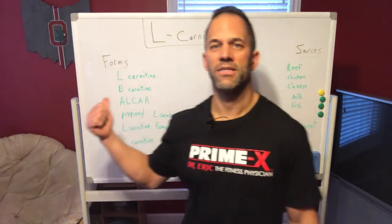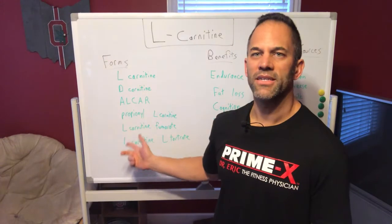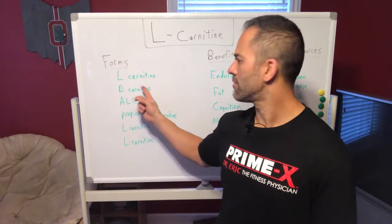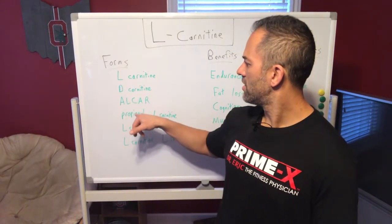L-Carnitine, again, it's an amino acid, and there are different forms of it. There's L-Carnitine and D-Carnitine. D-Carnitine is the inactive form. The L-Carnitine is what you'll typically see in most supplement labels. It's the active form. There are many other forms as well.